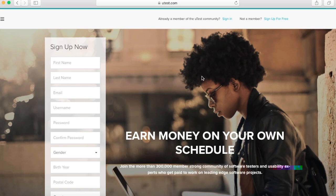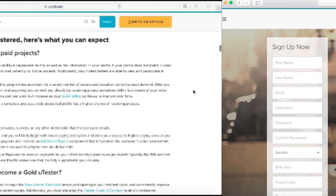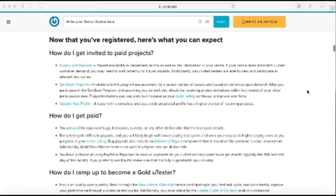But so you run through the Sandbox program. Make sure you update your profile as completely and accurately as you can, so you'll have a higher chance of receiving projects. You are paid for approved bugs, test cases, surveys, or any other deliverable that the test cycle entails. We went over that a little bit already. Every test cycle differs in payouts. We talked about that, and you will likely begin with lower paying test cycles and work your way up to higher paying ones as you progress in your tester rating.